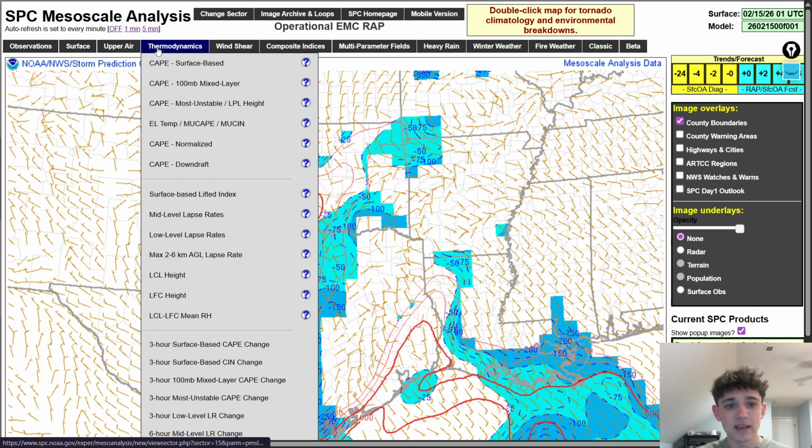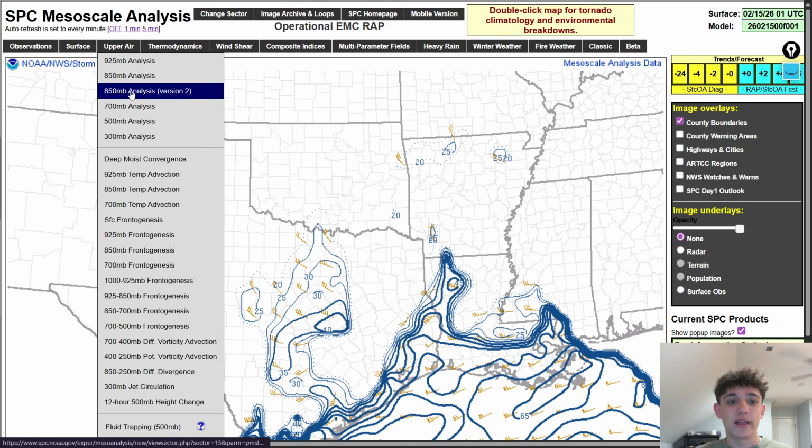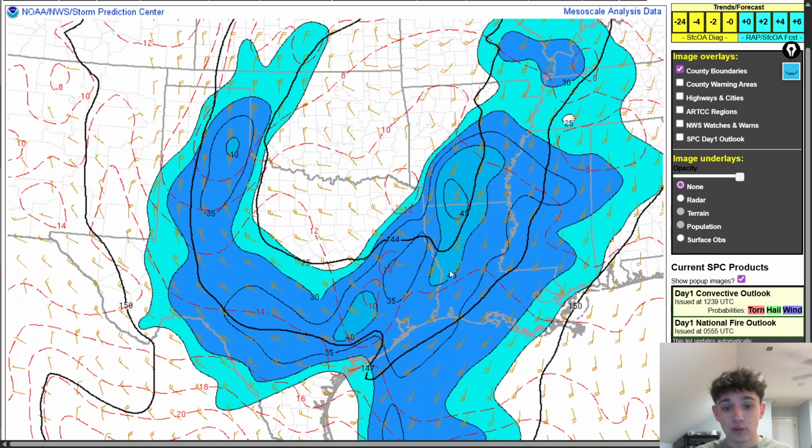We can look at other things, but I really just show you the amount of shear we have. For whatever reason, the contours aren't coming up everywhere, but we have as much as 55, 60 knots of shear all across this area. So more than enough for organized convection. We can look at the low-level jet, and it is really getting going out ahead of this line of storms.